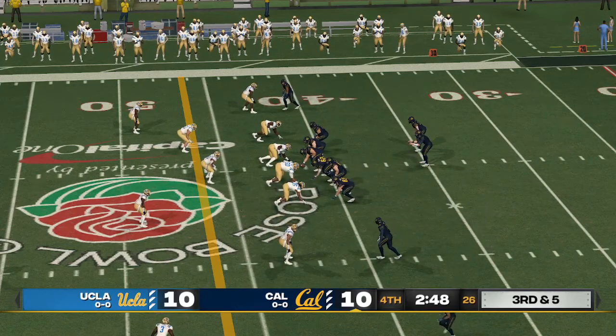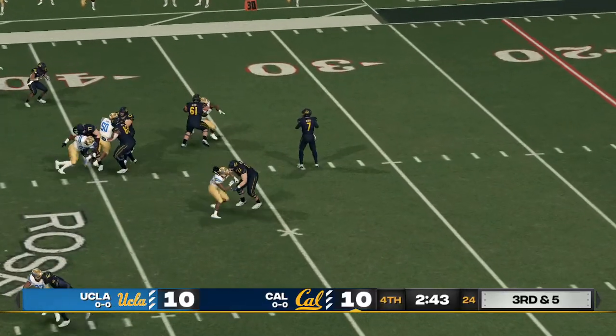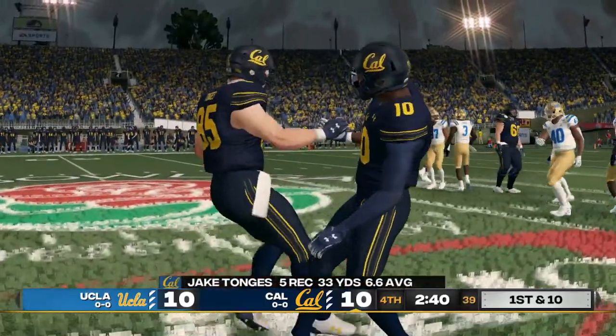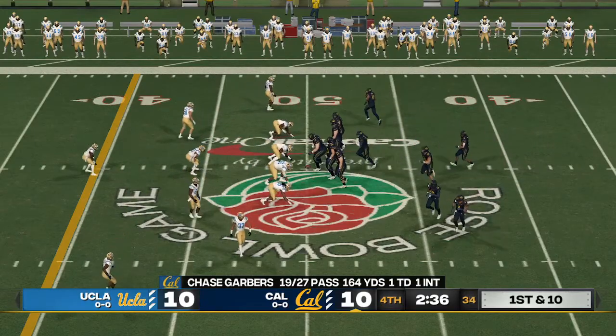Less than 3 minutes in the game. Completes it across the middle, and they make the stop at midfield. We've got a first and 10. Ball on the 50-yard line.